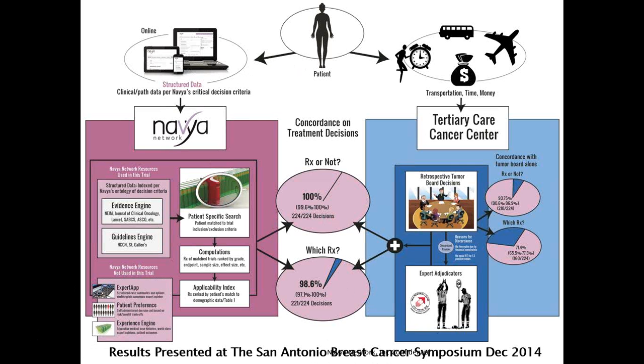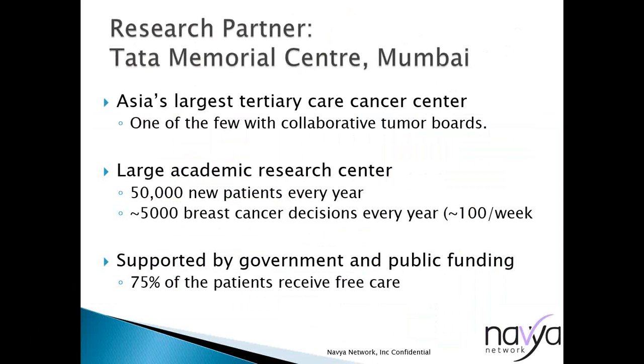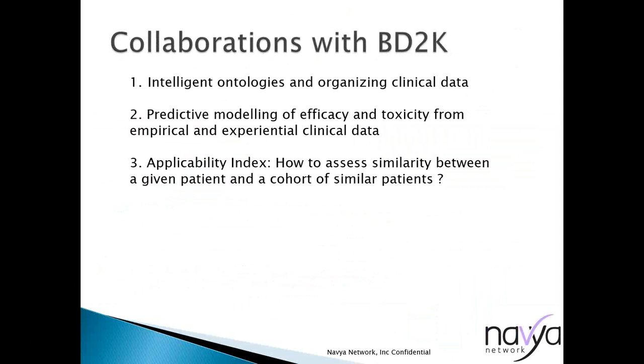So we had a very, very high level of concordance in this limited trial, granted, but looking at 224 decisions between the traditional process and a more informatics-based process. We were very excited to present the results of this trial, and it was really well received at the San Antonio Breast Symposium. And we've launched two more trials with the center to look at our experience engine and the other components of our system as well.